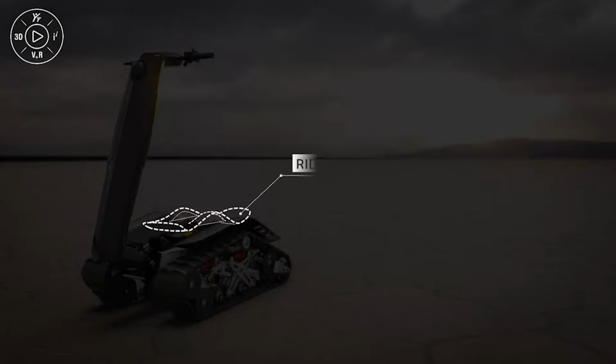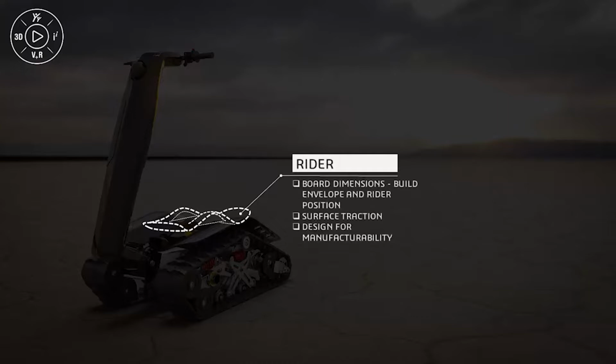One of the remaining design requirements is the platform for the rider to stand on while operating the shredder. This board is intended to be designed so that the rider is positioned laterally to the twin tracks, similar to that of a skateboard. The shredder's custom chassis will create some constraints for the overall design, and rider stance, foot traction, and manufacturability will also need to be considered during the design process.